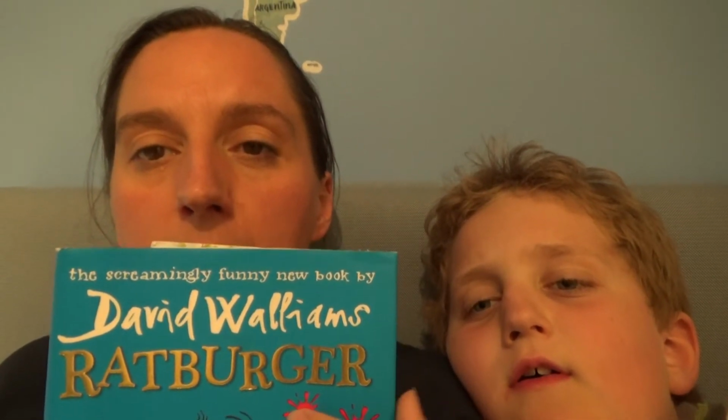Rat Burger. I'm quite looking forward to reading this because I've been enjoying the David Walliams Rat Burger series actually. So yes, we're going to read this now.